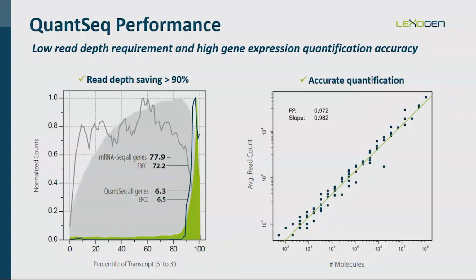The additional sequencing space that's gained by focusing only on the 3' end can then be used for a higher degree of multiplexing. So in the present example here, you'll see that the standard mRNA-Seq has around a 12-fold higher relative sequence coverage, which in turn presents the maximal possible reduction in read depth when using QuantSeq, but you're still able to determine gene expression accurately, as you can see on the right.